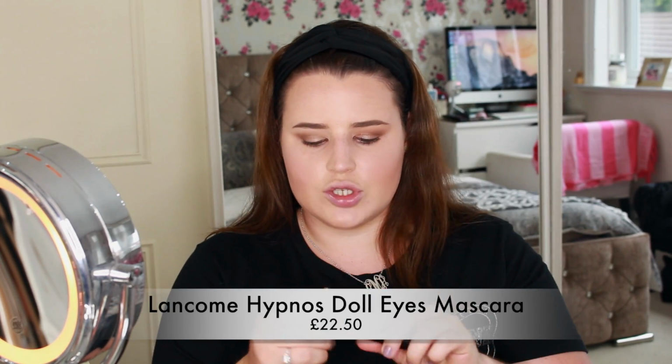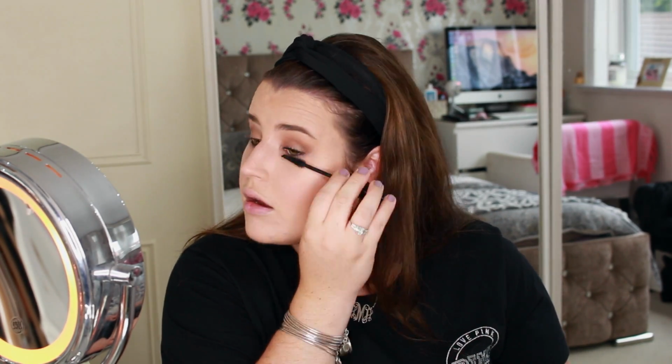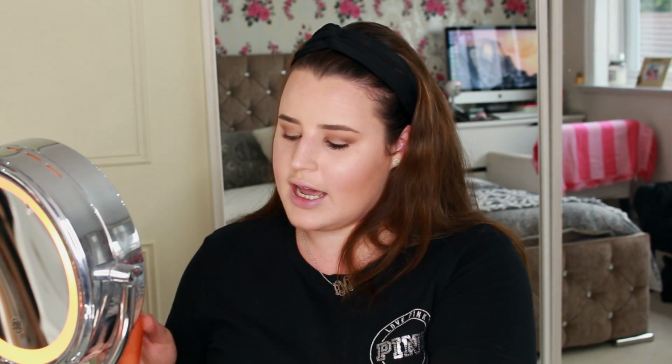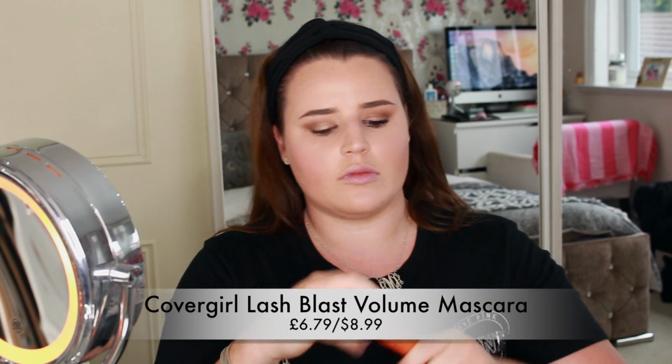So for high-end mascara, I'm going to be using my Lancome Hypnose Doll Eyes mascara on this side. And then for the drugstore side, I'm going to be using the CoverGirl Lash Blast Volume in Extreme Black. Now these are completely different mascaras, but they're just the ones that I'm using at the moment.